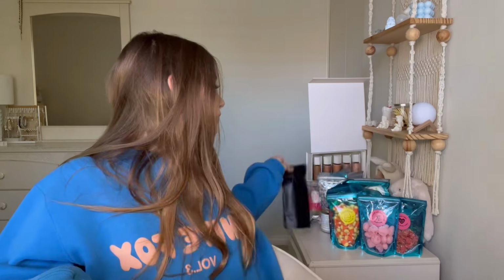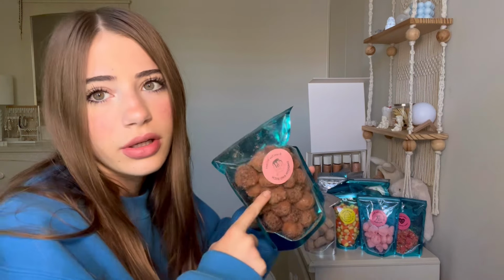The texture too. I'm so big back, Jesus Christ. Okay. Last, the Frenchie Kisses. These are like chocolate covered caramel. No, I think these are caramel puffs that are chocolate covered. I don't know, but they're a bomb.